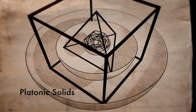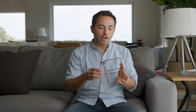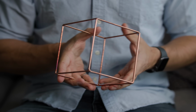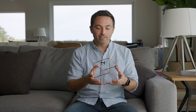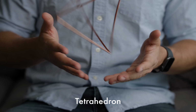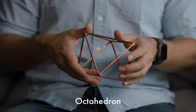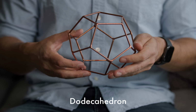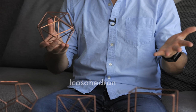What are the Platonic solids? Well, they are objects where all of the faces are identical and all of the vertices are identical, which means you can rotate them through some angle and they look the same as they did before. So the cube is an obvious example. Then you also have the tetrahedron, the octahedron, the dodecahedron, which has 12 pentagonal sides, and the icosahedron, which has 20 sides. And that's it.